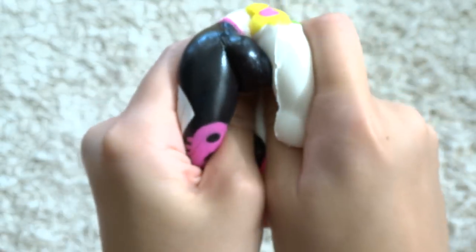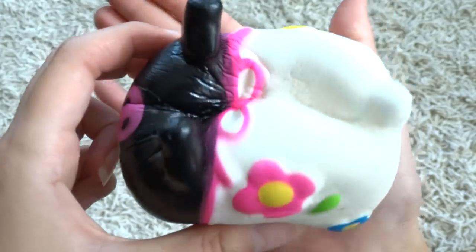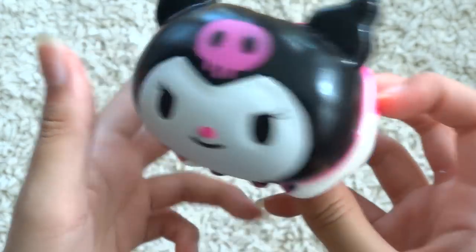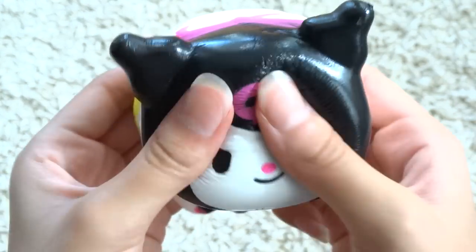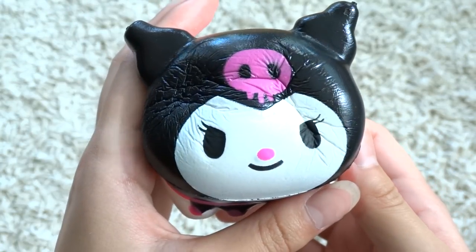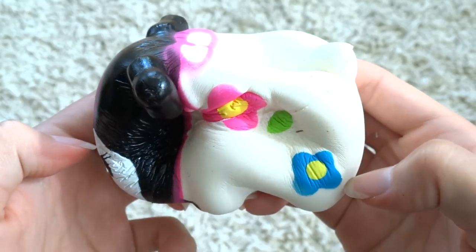And of course, I'm gonna smell it. This one also does not have a distinct smell. But super squishy. And it's about the size of my palm. I actually really recommend this one. This one's super cute. And it would be perfect to put in like a room or a shelf or something because it looks so adorable. But I like how shiny the top of it is. Very cute.